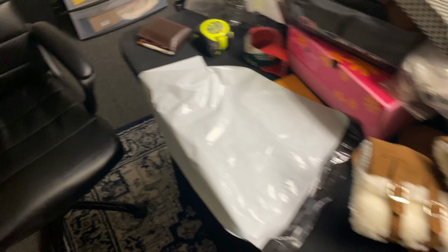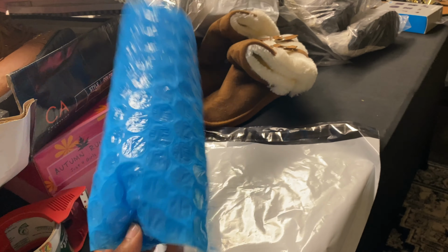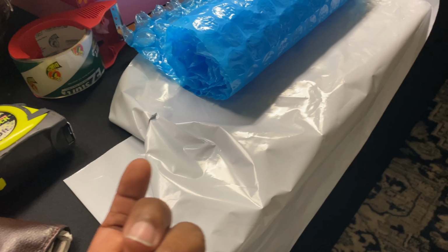bubble wrap. So I'm going to show you this bubble wrap that we get. We get this bubble wrap right here. It's just like Walmart bubble wrap. It's nothing fancy or special. We get a really big roll of it, and then we utilize that to make sure that we are protecting the stuff that we ship out.